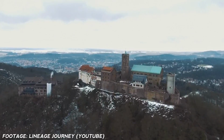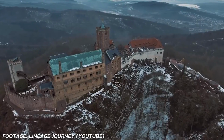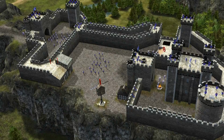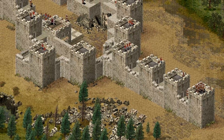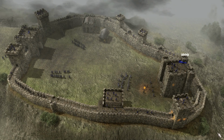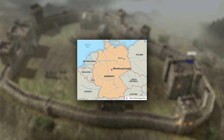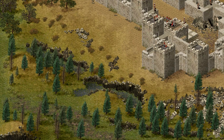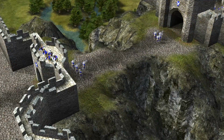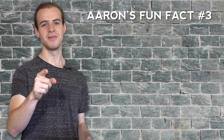Giving our Deutschland community some love, Wartburg Castle is our next featured keep. Located in a dense forest atop a steep hill overlooking Eisenach, I hope I pronounced that right, Wartburg is a lengthy fort that can be seen from miles away. With two gigantic mural towers, Wartburg was an important tactical objective for invasions due to its location smack bang in the centre of modern-day Germany. We liked Wartburg due to its horizontal design. Making you attack laterally made for an interesting challenge for the player as your troops are squeezed through one direct passage. Aaron's fun fact number 3.